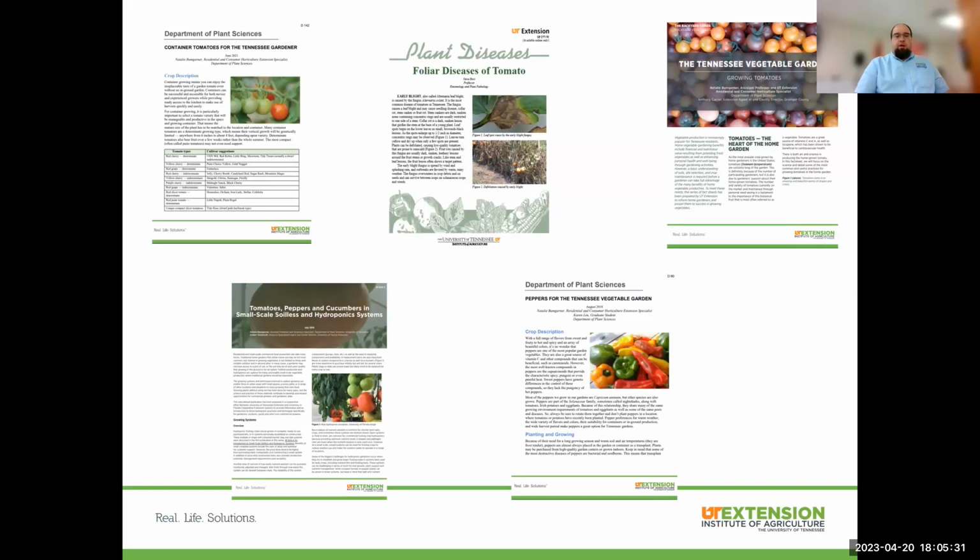To point to their popularity, UT has put together a number of different publications rather focused on tomatoes and peppers, and maybe even a little more so on tomatoes than peppers. These are accessible through uthort.com. You can find all these there. They're going to be in the resources I send you. I don't know that every single one will be, but certainly you can get to them through uthort.com. So keep that one in mind.